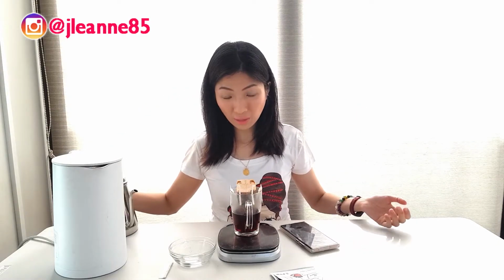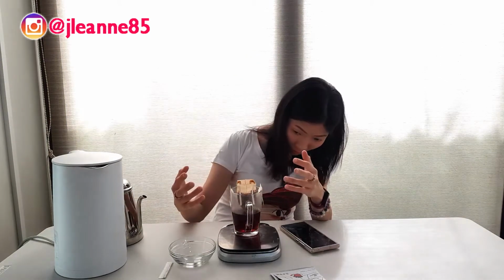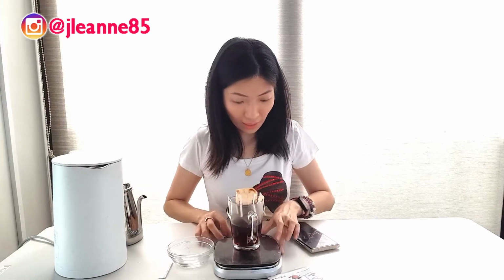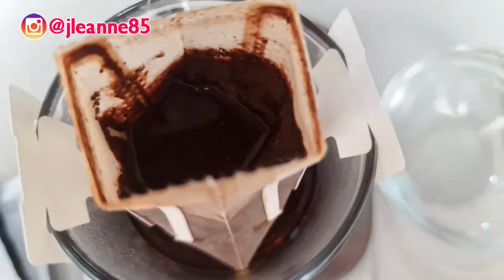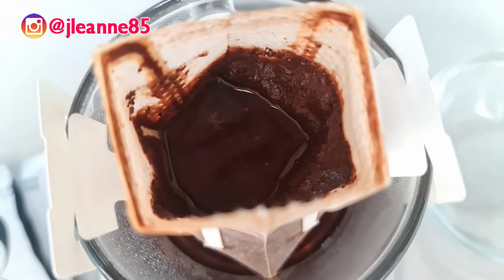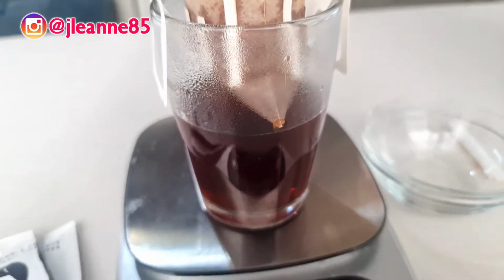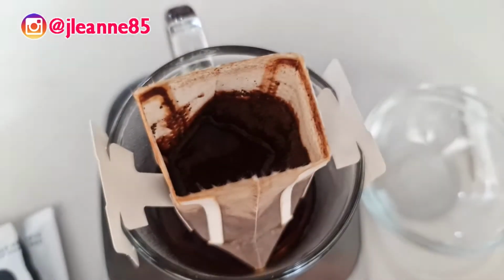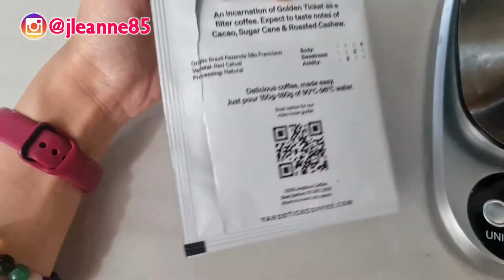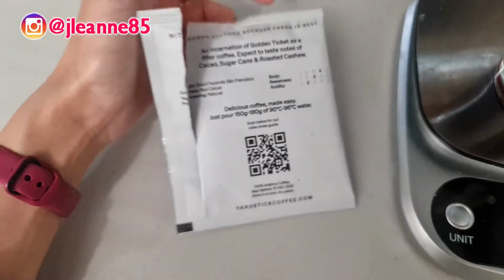That's basically 180 ml. And you will just wait for this to fall from the drip. So, ganyan siya. Hintayin na lang natin. Normally, 2 minutes. There you go. Did I do well? I'm not so sure, pero ganyan siya. It's 180 ml of water for this brew. Yardstick's golden ticket. Alright, so I think we're done here.